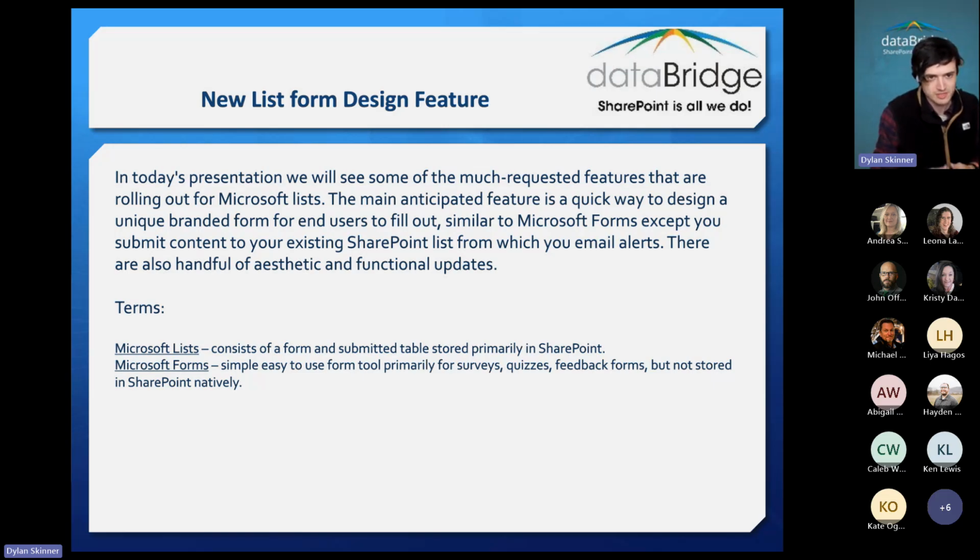So you have your tables, your list of data, and you might just have your vanilla forms, or maybe there's some custom code to make them look a certain way, or you have a form tool. But all that data is just in SharePoint. Whereas Microsoft Forms, which is their easy to use form tool, doesn't by default submit to SharePoint, and it's usually focused more on surveys and quizzes, feedback forms, these quick ways of spinning up and getting feedback or whatever it is.